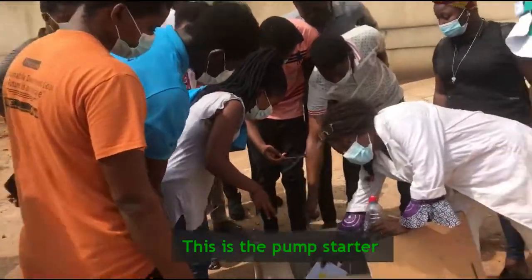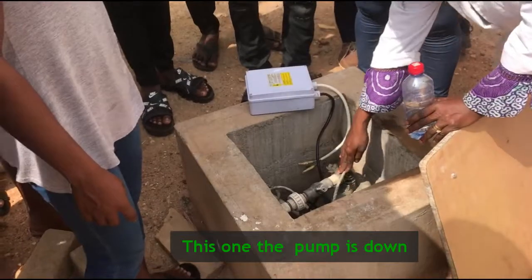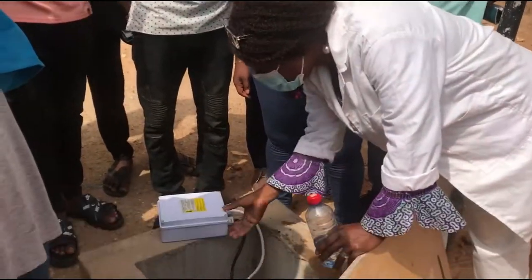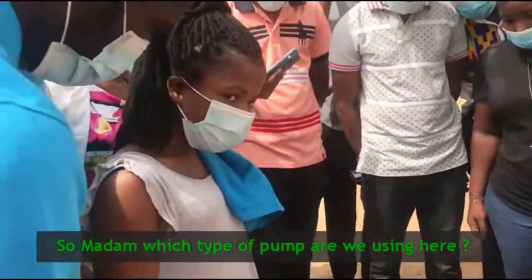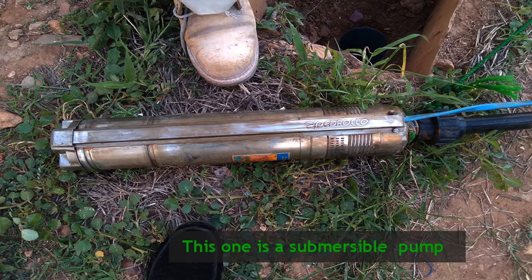This is the pump starter. This one, the pump is down, and that's what you go and see over there on the other side. So madam, please, which type of pump are we using? This one is a submersible pump.